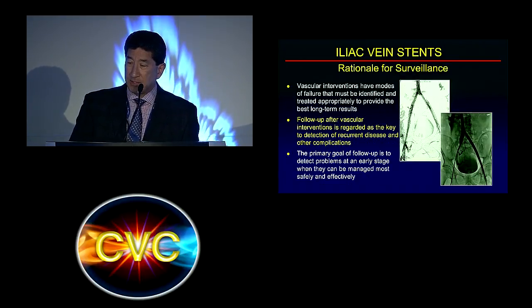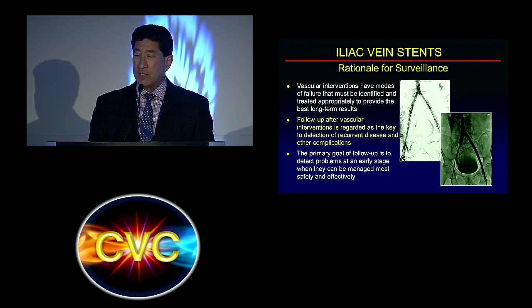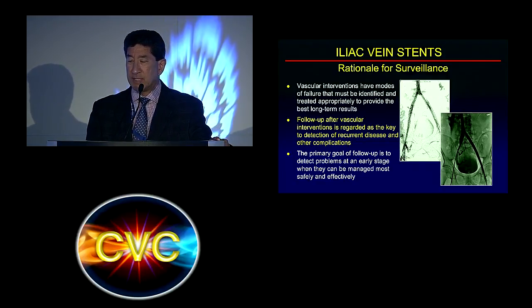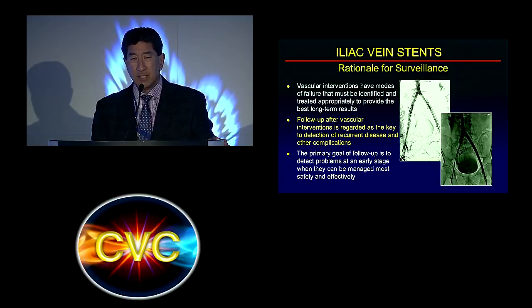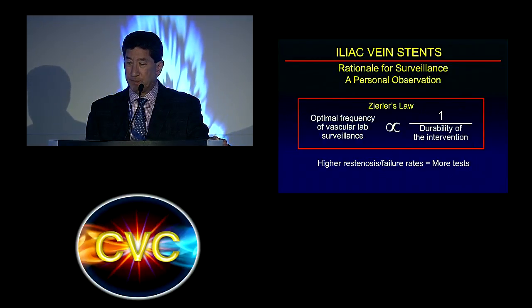So vascular interventions have modes of failure, as you all know, that have to be identified and treated to provide the best long-term results. And follow-up after most vascular interventions is regarded as the key to detection of recurrent disease and other complications. And so the primary goal of follow-up or surveillance is to detect problems in an early stage, presumably when they can be managed most safely and effectively.